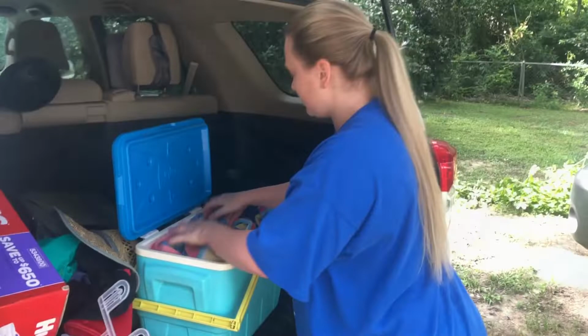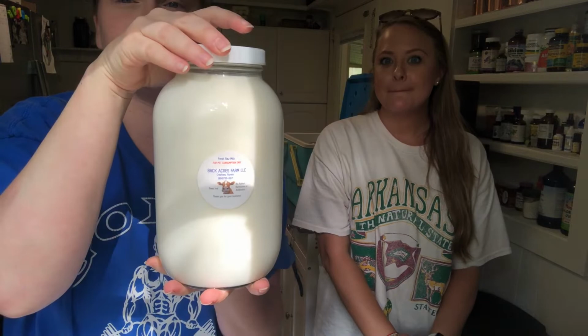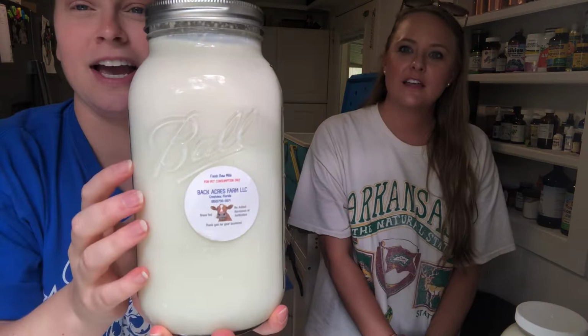Here we go. We're gonna go. I just bought fresh milk. This is the half gallon of skim, and then a half gallon of whole milk. And we're gonna taste it.